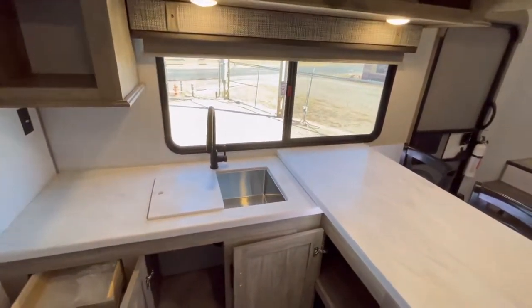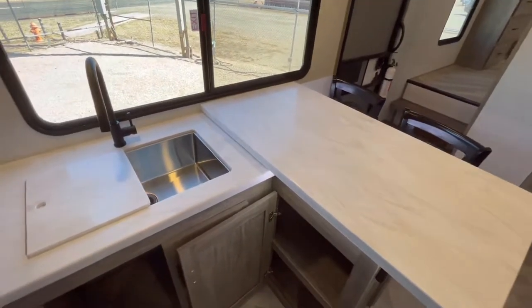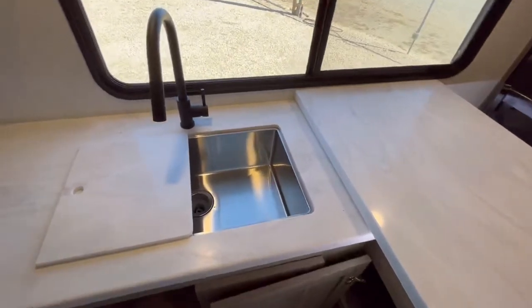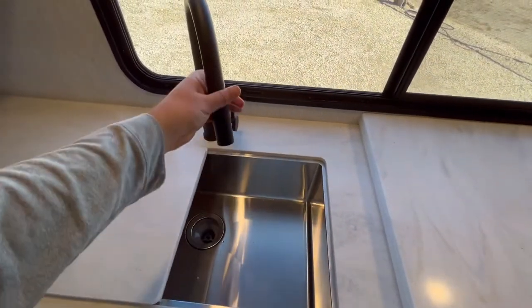Again, all solid surface countertops. I love just how much countertop space you have too. One basin farm style sink. You've got the pull down sprayer faucet.